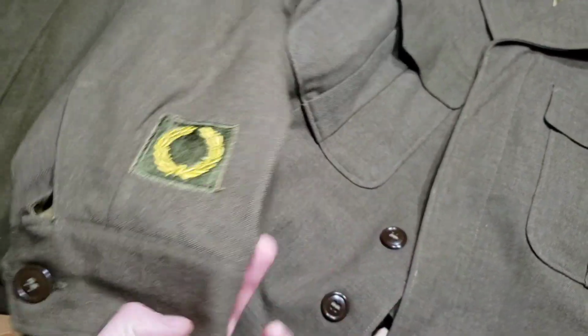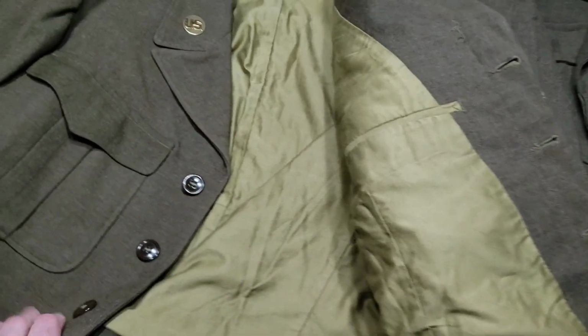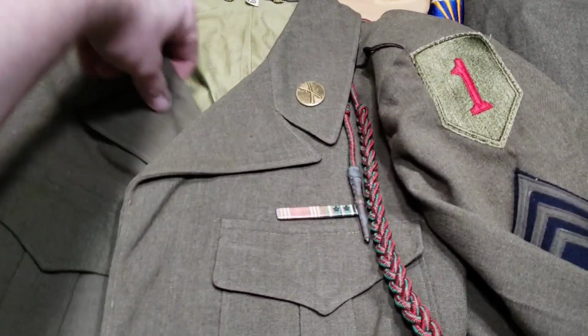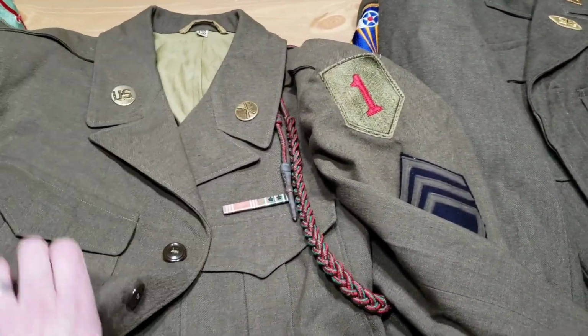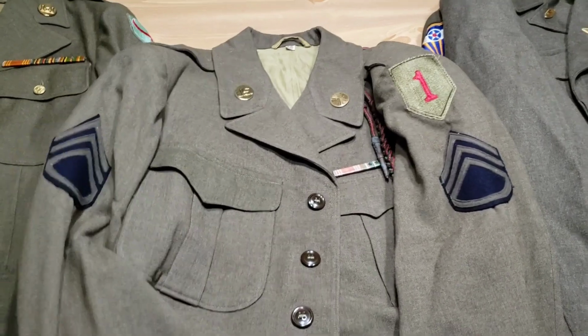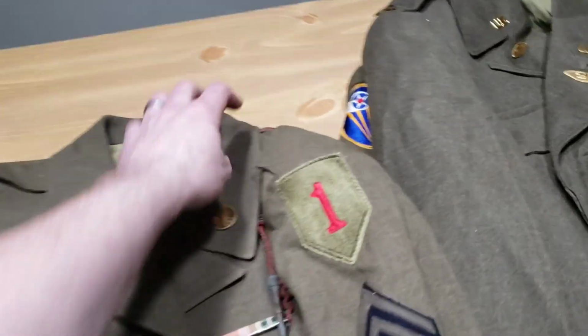Meritorious unit citation patch on the right wrist. Again, this one is not named or anything, but overall, really nice, clean jacket. I got this one for $40. $40 for a 1st Infantry with a lot going for it. No ruptured duck, but still $40. That was a really good price.